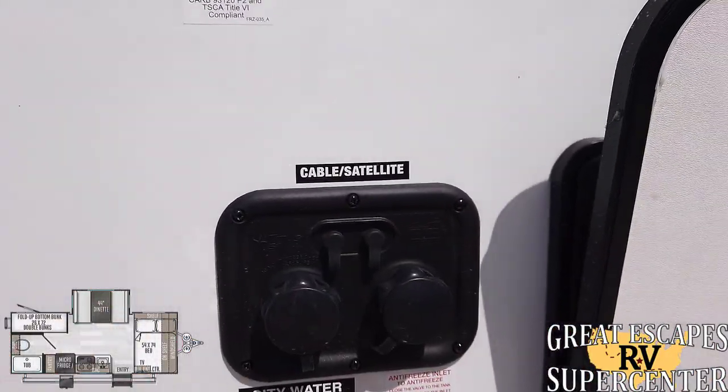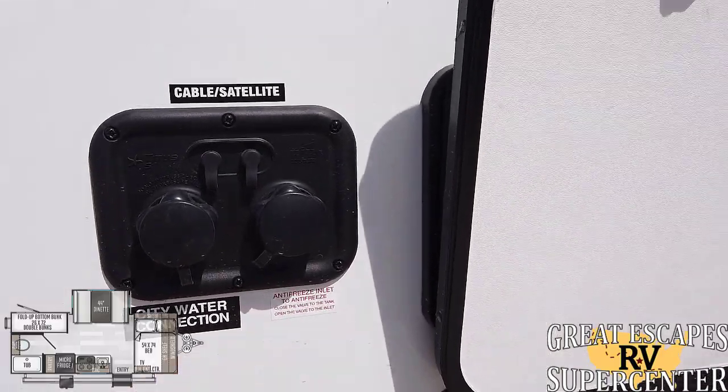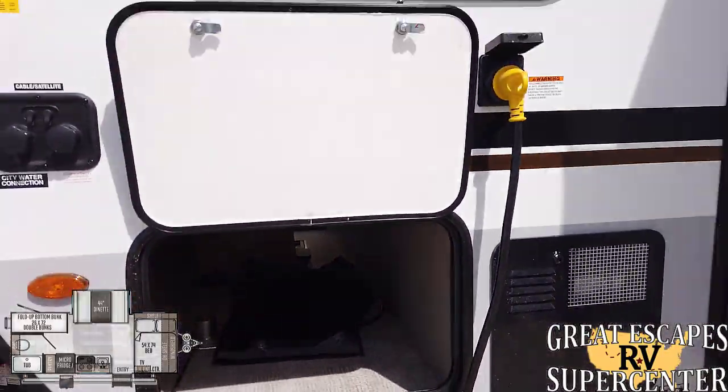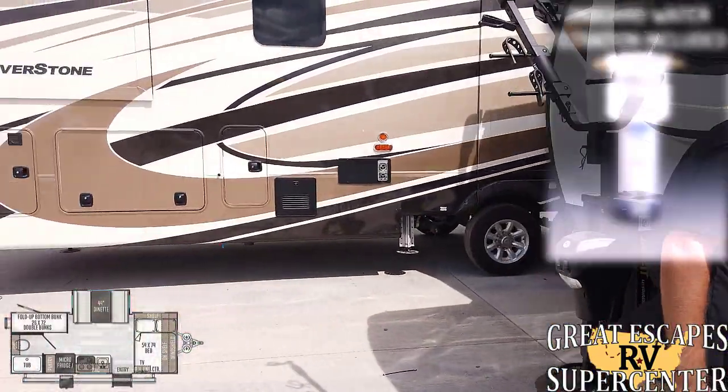Guys, this has an antifreeze inlet. You guys could winterize this yourself in about 10 minutes. Very cool. Of course, the opposite side of your pass-through storage. Let's go inside and check this RV out.